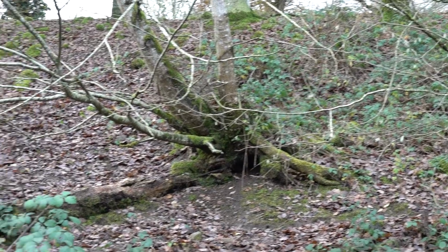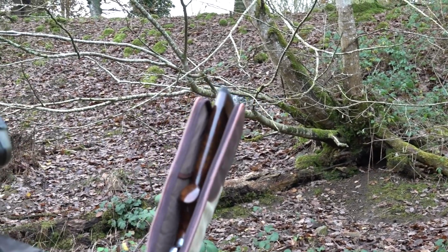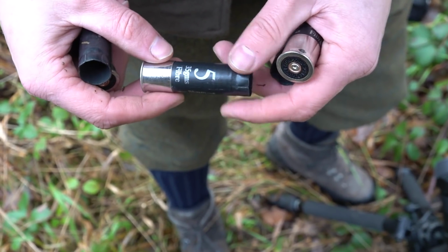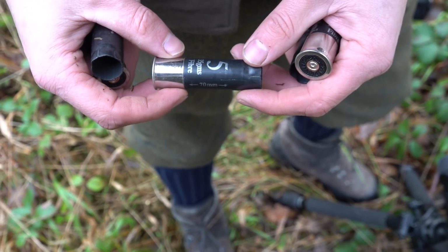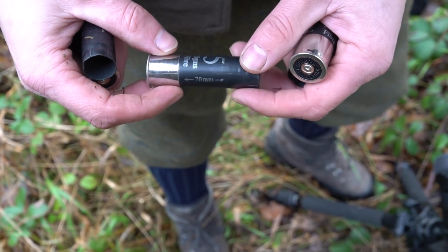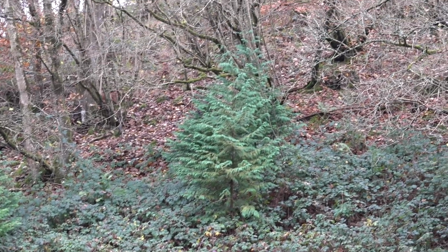My favourite game cartridge. They just suit me. When you get the crossers coming as a back gun, you're going to stretch the range a little bit, so I went up to these, but they just kill so well and a really, really smooth shell to shoot.